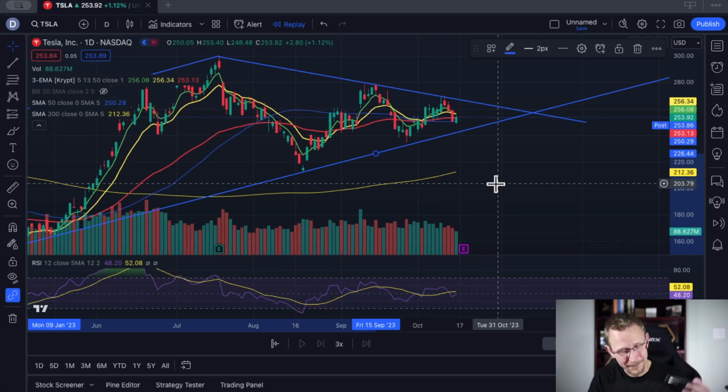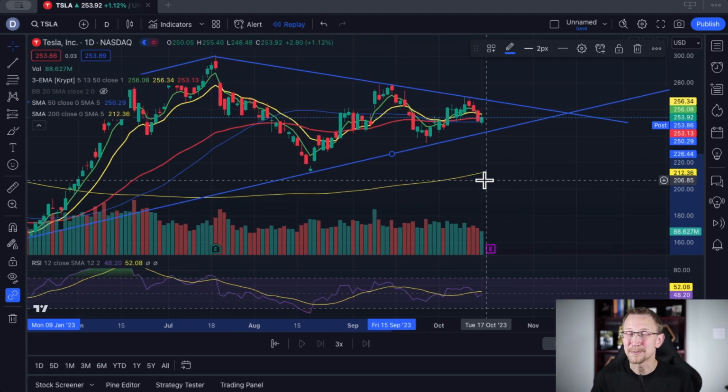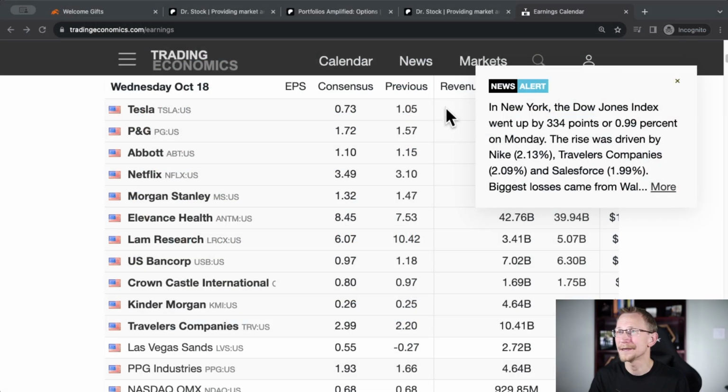So for Tesla's earnings coming up, I think this is the first time that I actually have their earnings per share above what consensus is. And I can share that consensus with you, and then we'll come back and give some further technical analysis on this. So let me bring up the Trading Economics earnings calendar here. There we go.